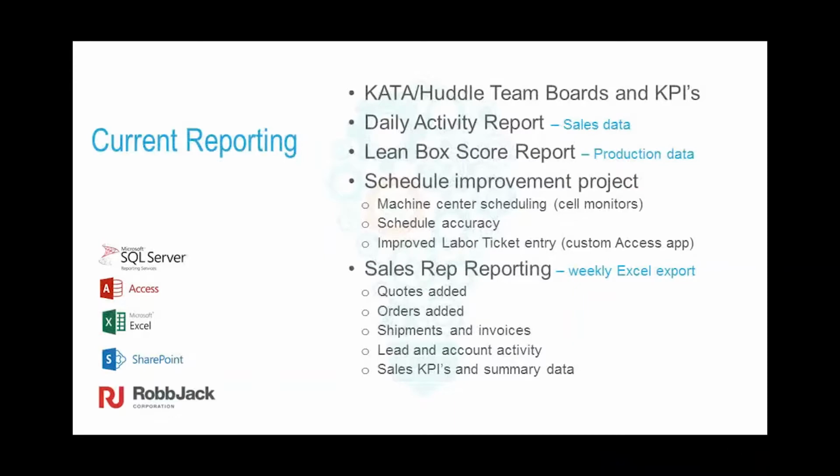So takt, T-A-K-T, is: is your production output matched to your customer order requirements, right? Sales rep reporting, schedule improvement we're working on, machine center scheduling. So we have a monitor out in one of our key work centers that's bottlenecked right now, and we're doing all of our machine scheduling on a monitor, and that's publishing a SSRS report, but it could just as easily be a Bezlio screen where I have yet more control over what's produced or presented onto that screen.